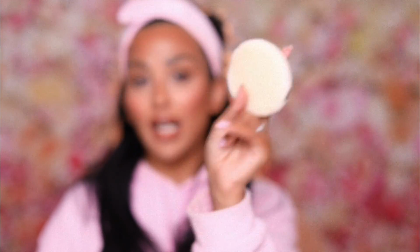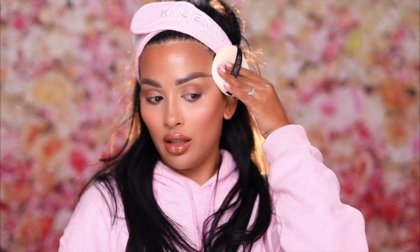But anyway, let's just get right into it. All I'm gonna use is this and a little powder puff, which is totally optional. I like to use a powder puff to pull the skin or hold the skin or whatever you feel like you need instead of putting my bare fingers on my face, because then I mess up my makeup. So let's jump right into it.